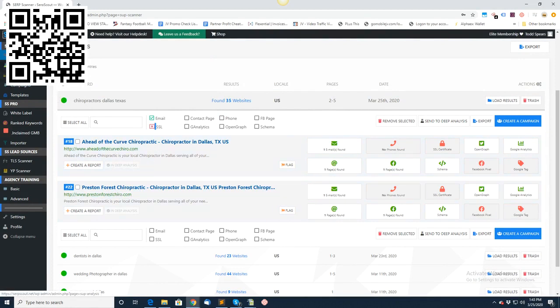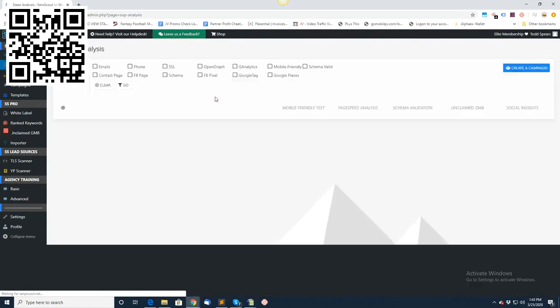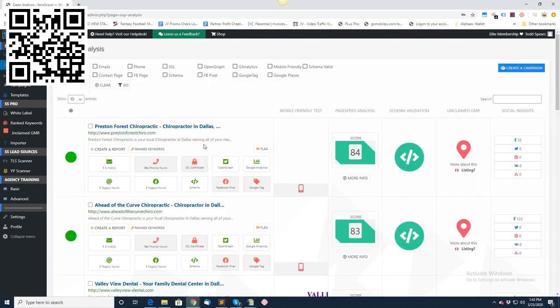And I've already done that, so I'll walk over here to deep analysis now. Basically, just checkbox, and then send to deep analysis, okay? So then once you do that, it leads you to this page right here, deep analysis. Now, you can see, here's the 2 that I selected. And what we also have here is it does a mobile-friendly test, red, so that's maybe a good thing you want to talk to them about, is making their site mobile-friendly.